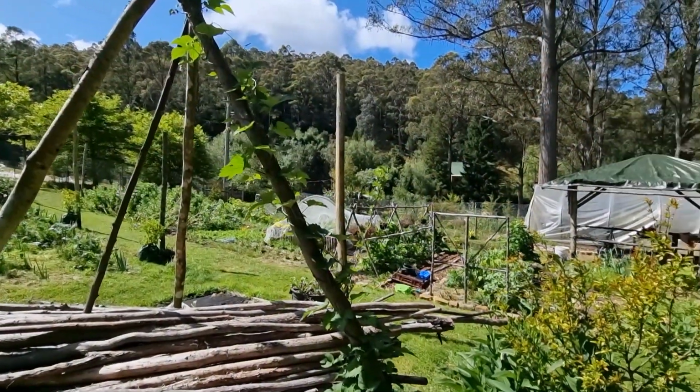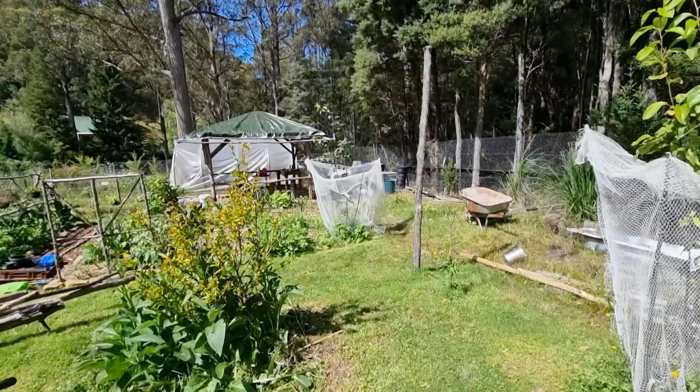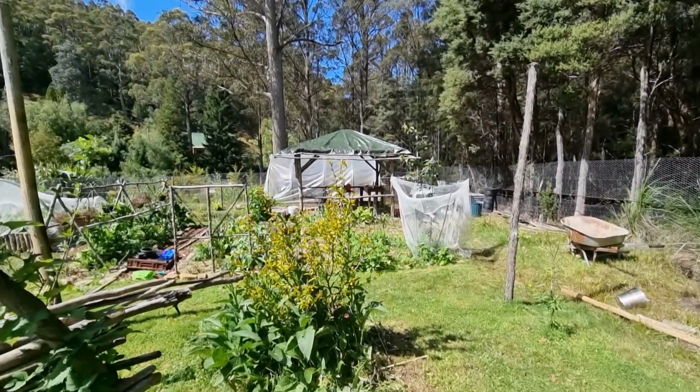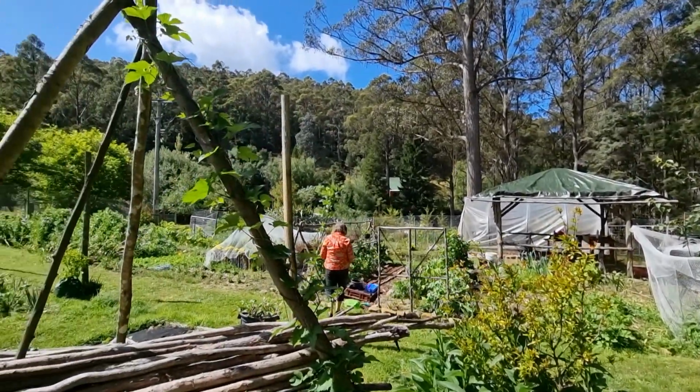As you can see, I've planted poles down one side of the main path. Eventually I'll have poles aligned with these on the other side of the path, and then we can grow all sorts of things over the top, including the hops.